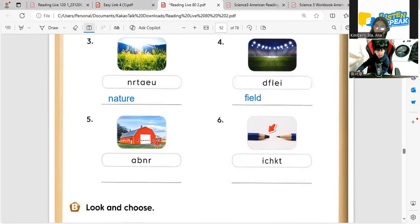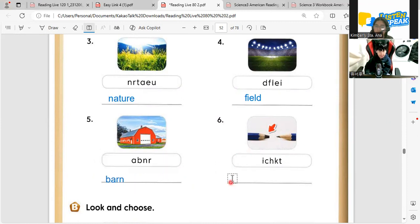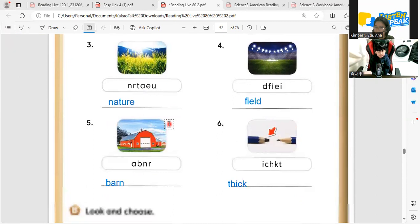F, I, E, L, D. Okay. Number five? It's a barn. Let's spell it. B, A, R, N. Number six. Attic. A, T, T, I, C. Very good. You got it all correct. One, two, three, four, five, and six. You did it so fast, Lucas.